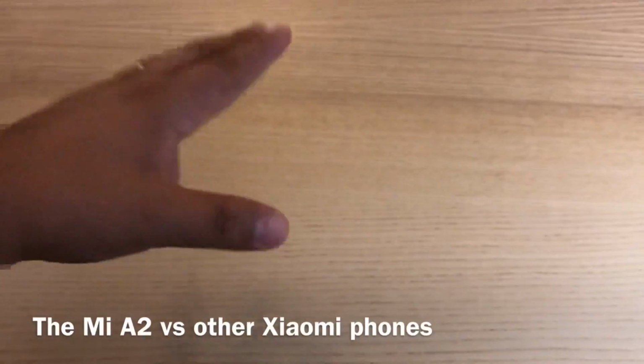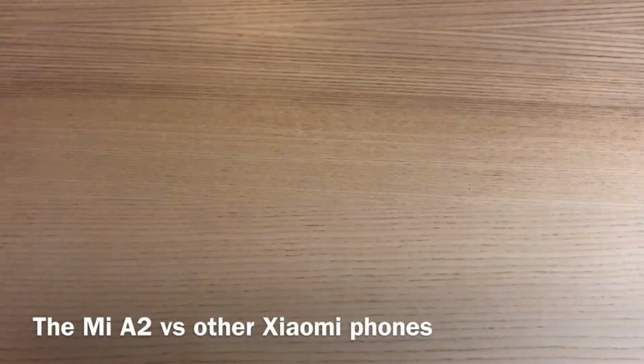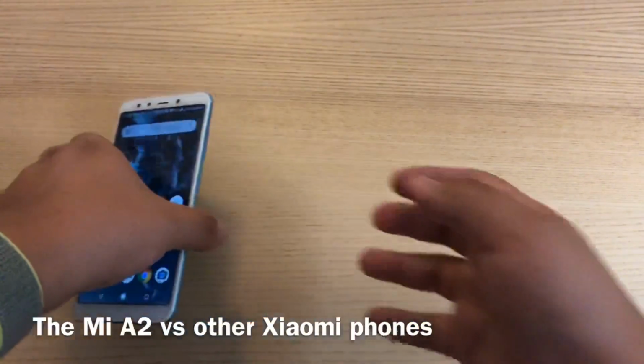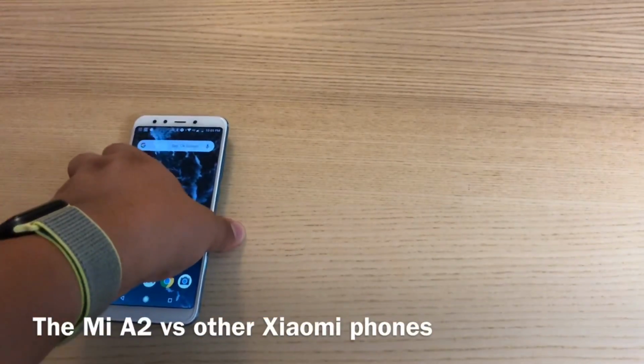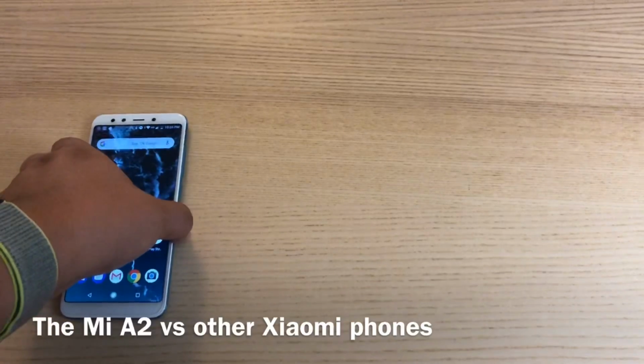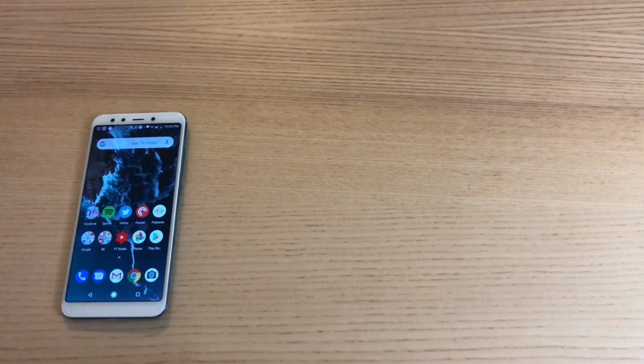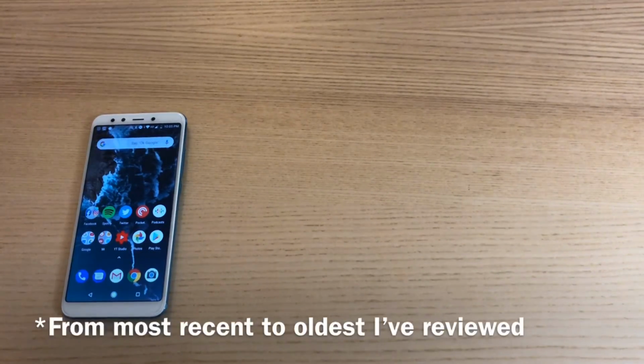So here we are, guys. We're going to throw in between here, right before performance, a bit where we talk about this phone right here and how it compares to some of the other phones I've got. So I'm going to bring them in here. This is going to be almost like a little mini video within a video. We're going to go in order of the phones I've reviewed, from most recent to right now. And let's have a look here.